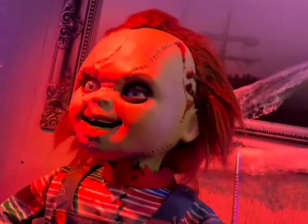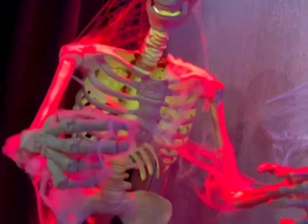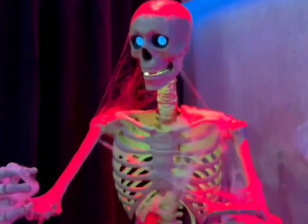Overall, it's interesting, but very strange. Up next is this app programmable skeleton. You can control any movement or lighting with it, which is a very good feature. It is very unique, and I definitely respect it.